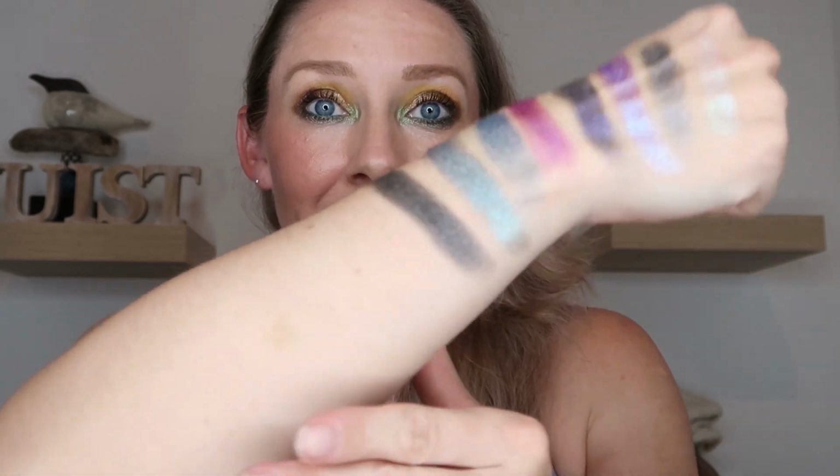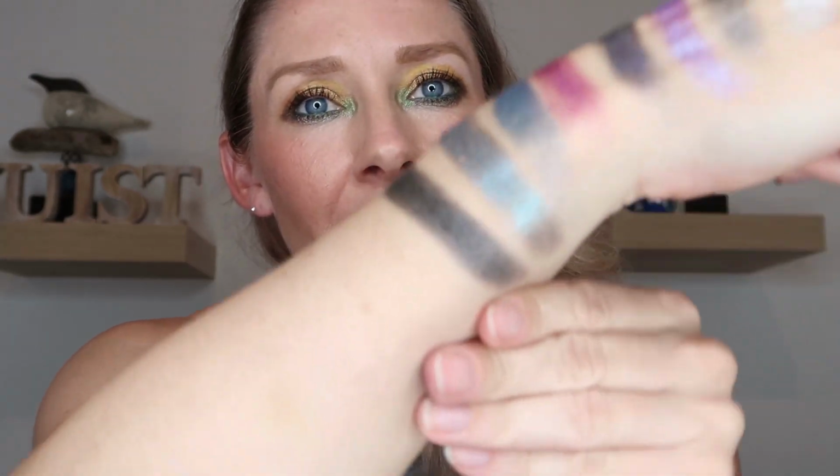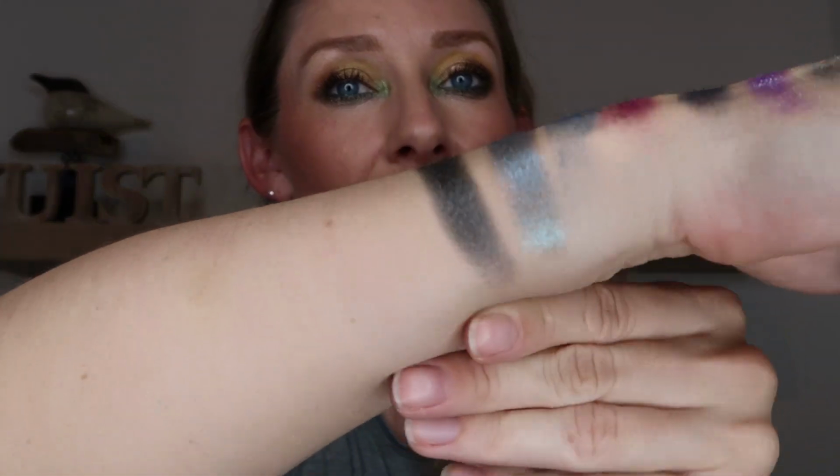So next up is the shade Abyss, and this guy feels extra gritty and a very, very dry formula. But that is definitely a very fun smoke type shade, with just ever so slight sparkles on top, and it would be a fantastic shade for creating a really nice smoky eye. I am very curious, with how dry that formula is, how well it would blend with some of the other shades. So that's going to be fun to play around with.